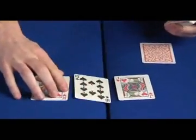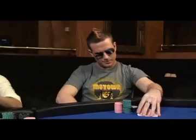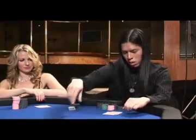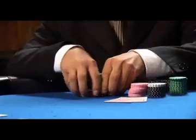Flushes and straights make up the majority of drawing hands. These hands can be particularly rewarding, though you need to be careful chasing these hands. It can become very expensive if you're not getting the right value. The notion that you need a degree in advanced mathematics to play poker is rubbish.